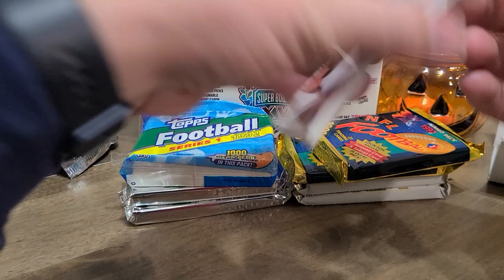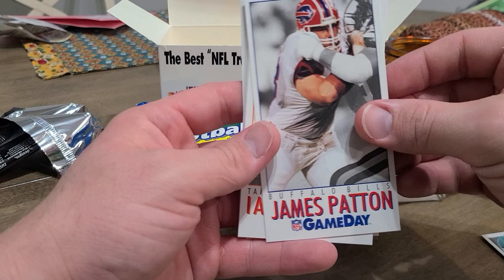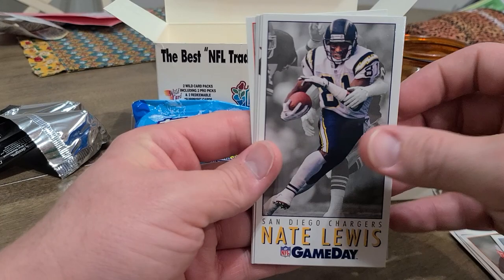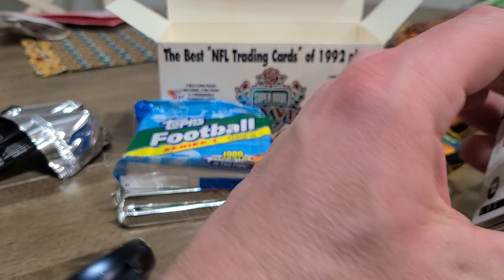All right. I don't know if you get anything too special out of this. Cool Eric Dickerson card when he was with the Raiders. Corey Harris. Vai Sikahema. James Patton. Ian Beckles. Eric Kramer. Nate Lewis. Charles Mann. Randall Cunningham. Keith DeLong. Reggie Rutland. Jeff Bryant. Ted Washington. So nothing too special there. That Dickerson was cool. What should we open next?